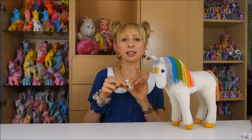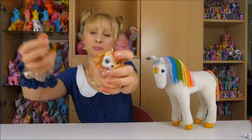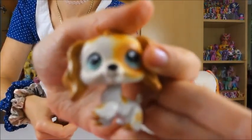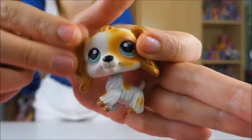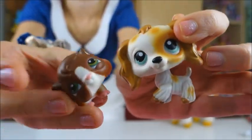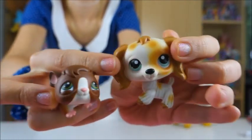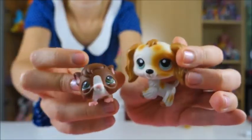Most of the stuff, as you saw, wasn't really that interesting to me. I only picked up these two LPS, which are not really vintage because you know they are the ones from the 2000s. A cute dog and a guinea pig. They were a little bit damaged, but I already repainted them. And then I went on and found some other things and found something really interesting.